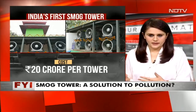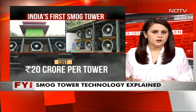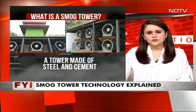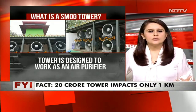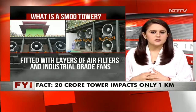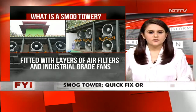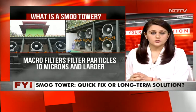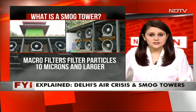Before we get into the merits of this, let's break down for you what is a smog tower. A smog tower is like any other tower made of steel or cement. It is designed to work essentially as an air purifier. It is fitted with layers of air filters and industrial grade fans. These electrostatic air filters can actually filter out smoke, dust and even pollen particles. So it can filter out even the tiny particles of dust and pollen.